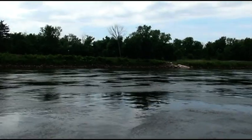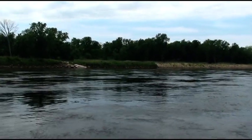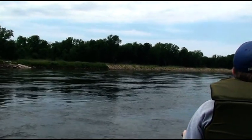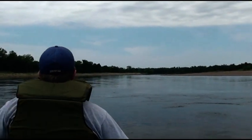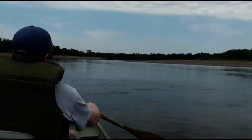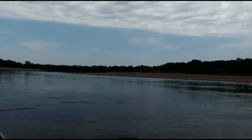Well, as we proceed on our way toward Wabeek, we came across quite a stretch of riprapping here on the south shore. It proceeds downriver. And we're heading toward Wabeek, and 9 Mile Island is still here on our right.